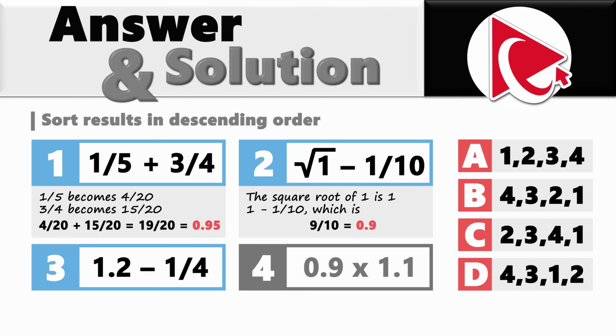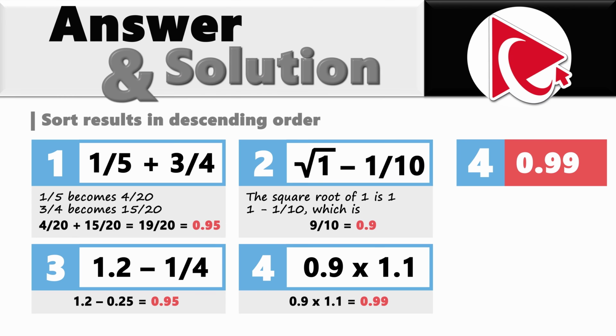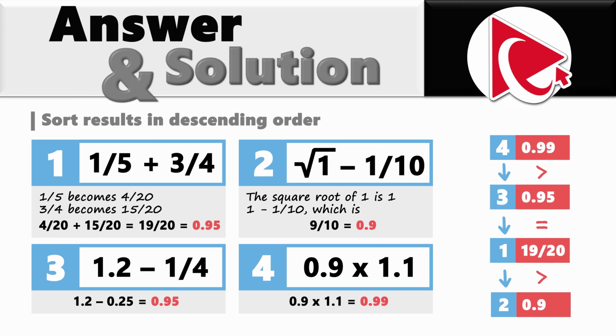The third expression can be calculated as 1.2 minus 0.25, and the end result of this would be 0.95. The result of multiplication in the fourth expression equals 0.99. Now it's time to do the sorting. Our highest value is 0.99, which is the fourth expression. Then we have two expressions with the same value. The result of expression 3, 0.95, equals the result of expression 1, which is 19/20. And our smallest value on the list is the result of expression 2, which is 0.9.